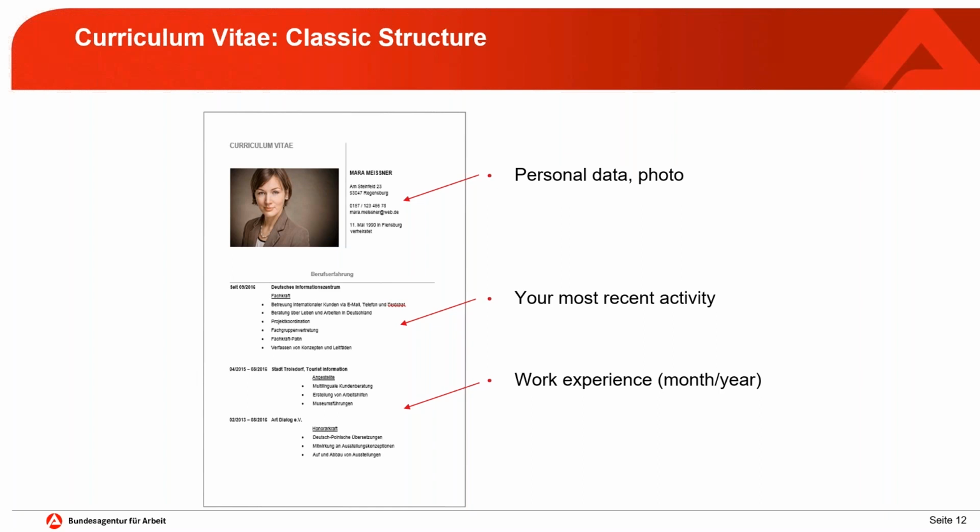So it's also common in the personal information section to add an application photo. This is not common in other countries, but in Germany you don't have to, but it's very, very common, and it's also expected in most parts.